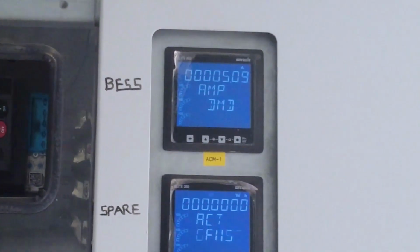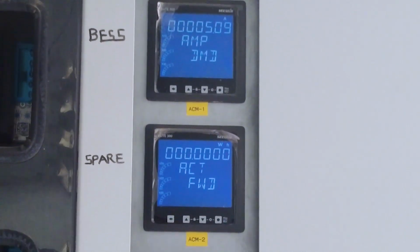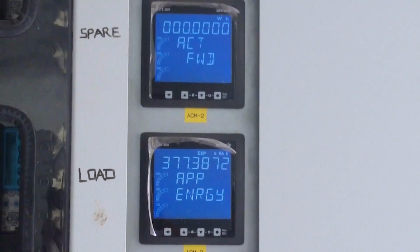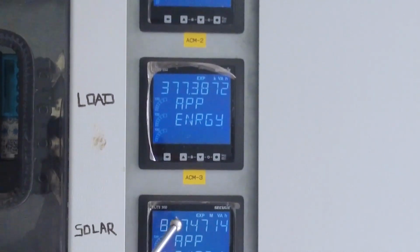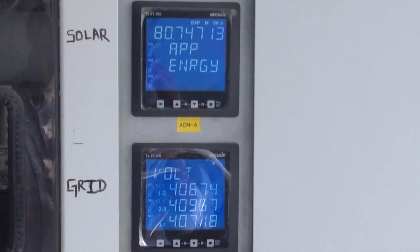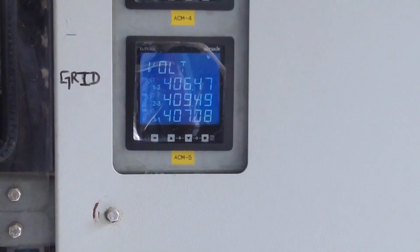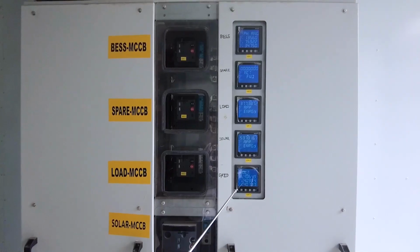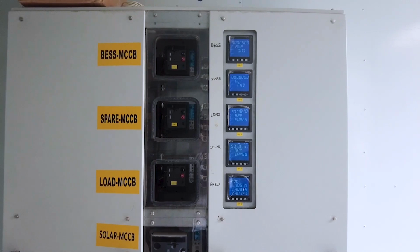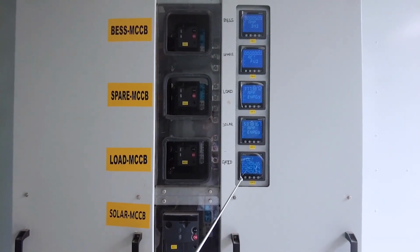The panel also includes digital meters that display real time electrical parameters such as voltage, current, and energy consumption for each section. These meters provide critical information for monitoring and managing the performance and safety of the electrical system, ensuring efficient power distribution and protection of the connected circuit. The MCCBs and the meters together help maintain the system's reliability and operational efficiency.